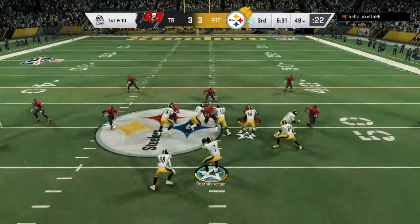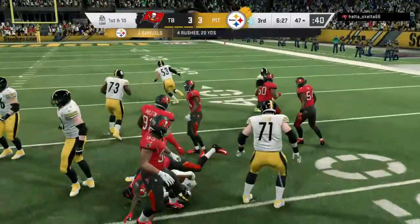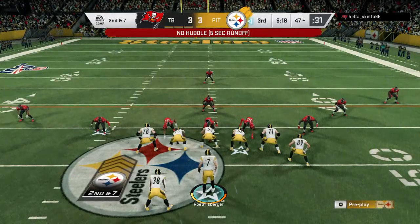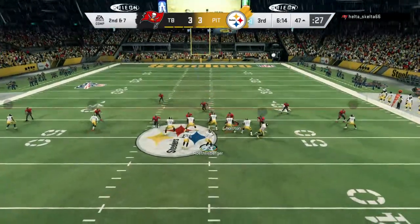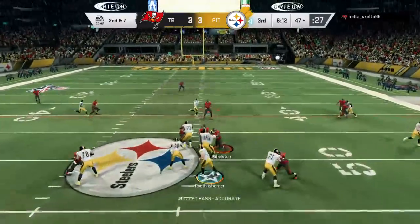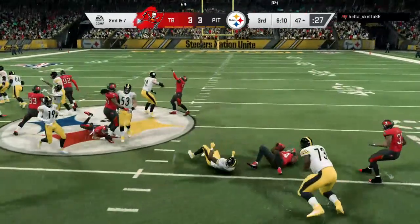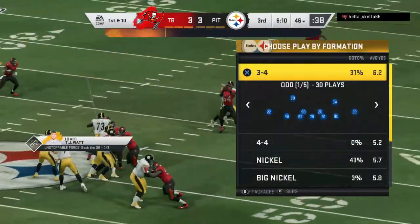Good work after the catch. Going to net him 23 and a first. And he's able to get across midfield and down into Buccaneer territory. 3 yards on the pickup there, and it'll be 2nd down. On 2nd and 7, Roethlisberger. And a return out shy of midfield to the 46-yard line.